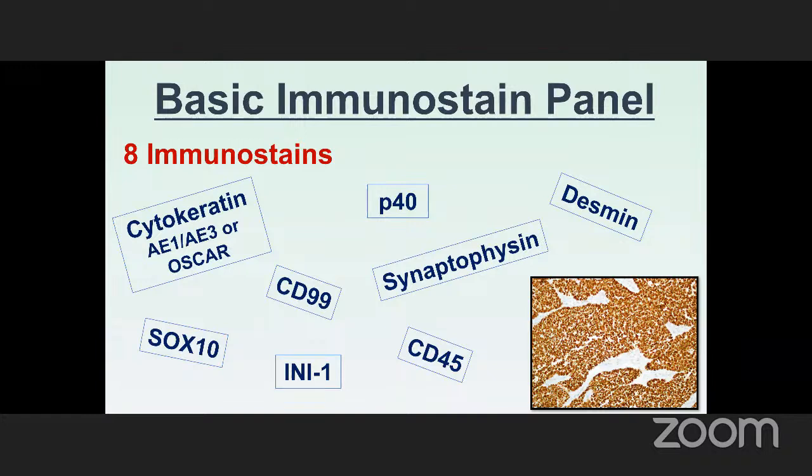You know, if nothing else, if you knew nothing else about the blue cell tumor, you threw this panel at it, it would be a very good starting point that covers a lot of the main entities. So there's 8 immunostains in my basic panel: a broad cytokeratin, P40, desmin, synaptophysin, CD99, SOX10, a CD45, and I have recently put in INI1, which is the protein for SMARCB1, kind of in my first line panel.